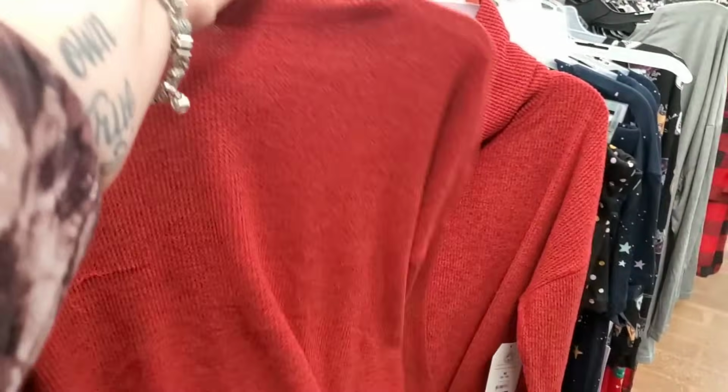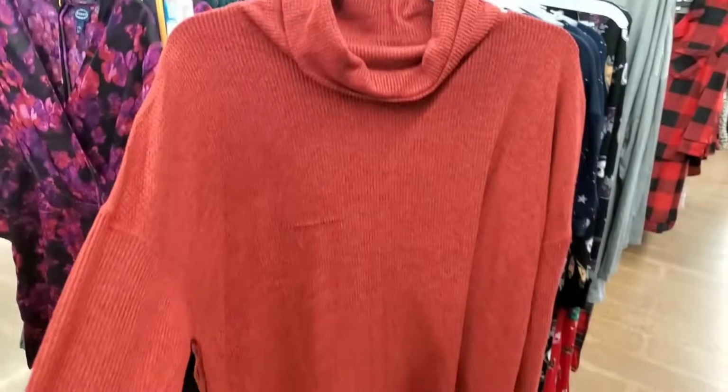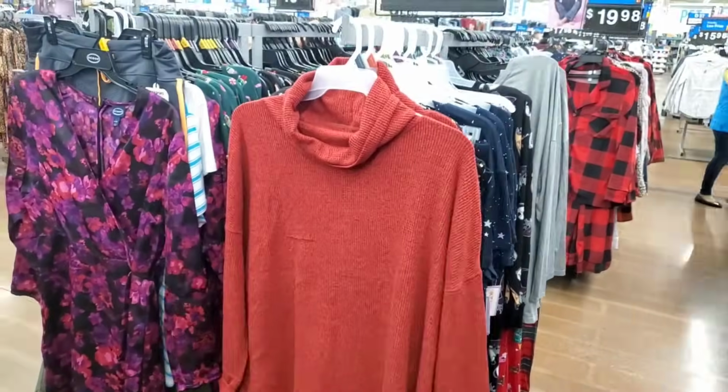And for when the weather outside is frightful, they have these waffle knit turtlenecks for a dollar. It's not even winter yet. These have to be from last year. Could you believe that? They have them in tons of sizes. I'm definitely grabbing one. I'm gonna grab a couple.